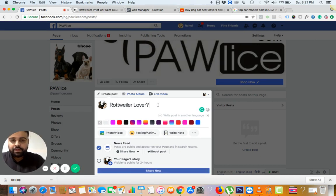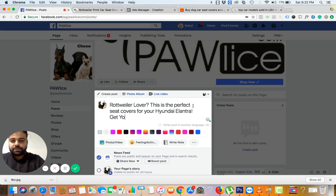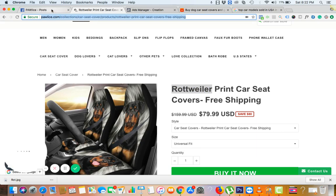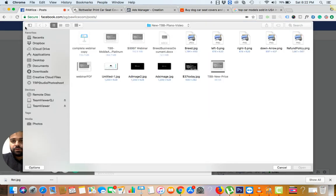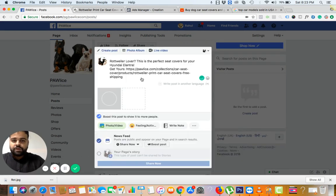This is the perfect seat cover for your Hyundai Elantra. Get yours, or you can say order now, order yours, and here you need to paste the link like this, and then just upload the picture. For example, not to the album. So you just go and upload a picture of your specific car seat cover.